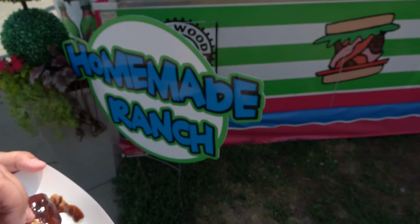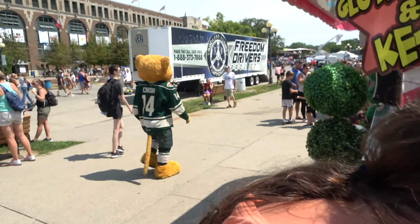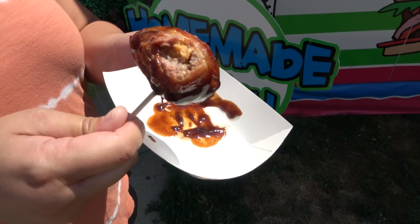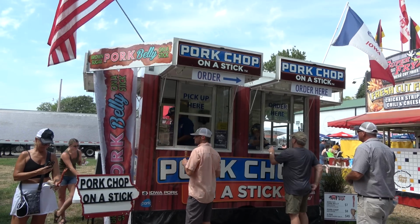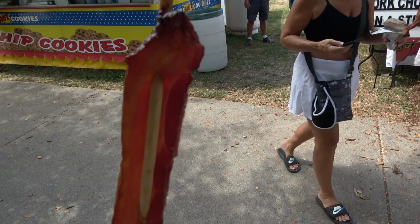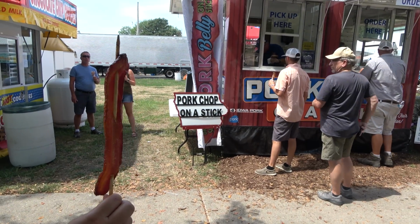Molly, you're gonna go give us a taste test on the bacon ball. As the Minnesota Wild mascot walks. I didn't get any cheese, but it's really good. Ooh, look at that. This is quite the fair treat. The next booth is the Iowa Pork Tent, and they have something I think I'll really enjoy. Pork belly on a stick, a quarter pound piece of giant bacon.